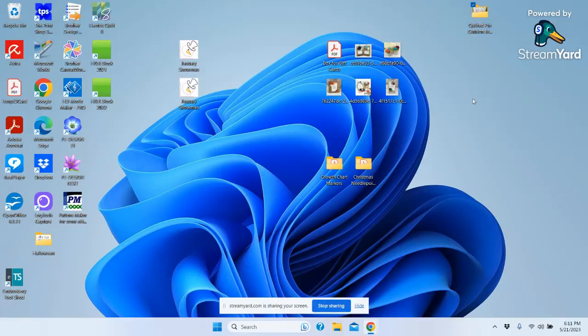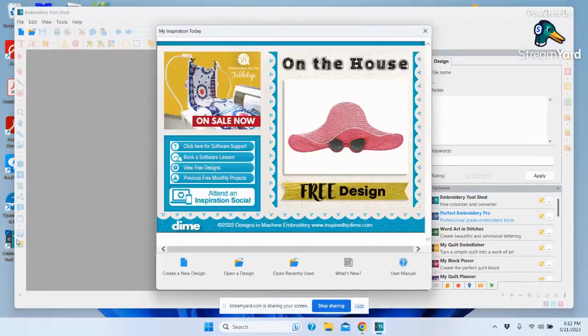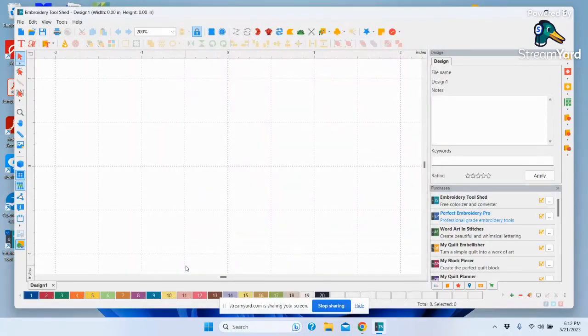All right, so we're going to use Perfect Embroidery Pro tonight, my favorite software. And by the way, there is an update to the Tool Shed software. I didn't find out for a couple of weeks, but they have a new software, and it is a cutting software. So I just opened up Tool Shed. I'm going to hit create a new design here. And I'm going to look down at the little shopping cart tab on the right-hand side at the bottom, and I'm going to click on that.